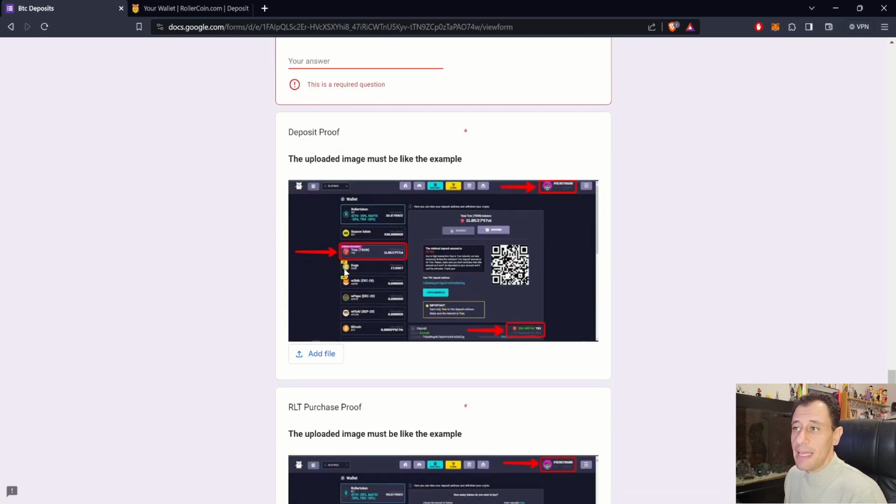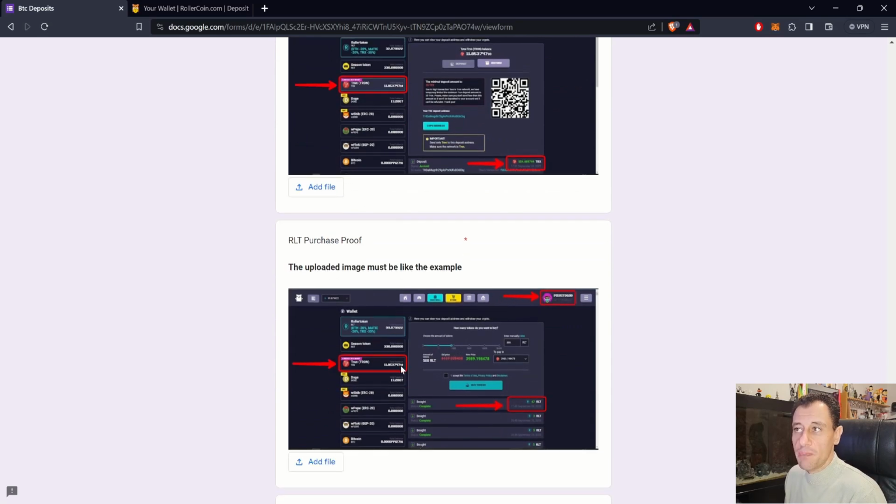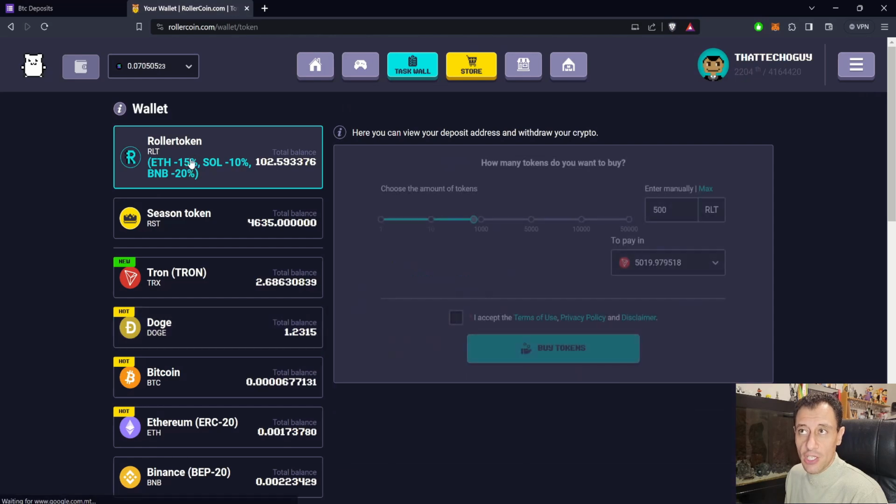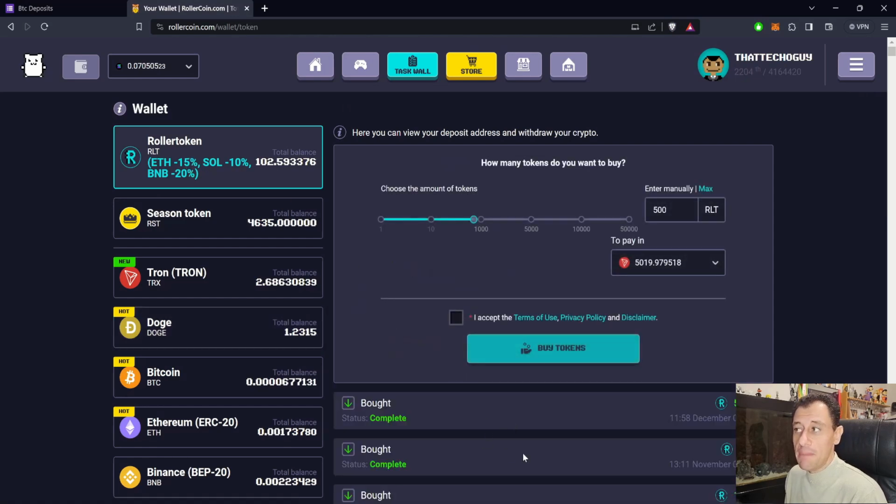The same is for the RLT purchase proof. The difference is that you need to go to the Roller Token section to show that you've actually purchased RLT tokens between the 7th and 10th of December. So the same thing exactly, you're just going to take a screenshot, make sure that your profile name and pic here are showing at the top. Okay, so just screenshot that and paste it in.